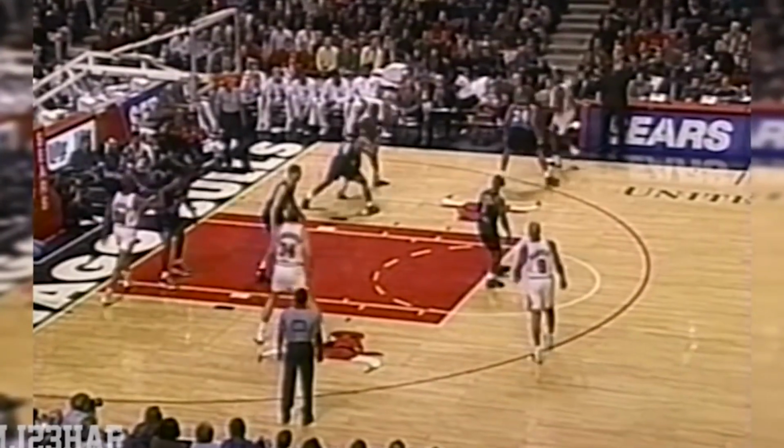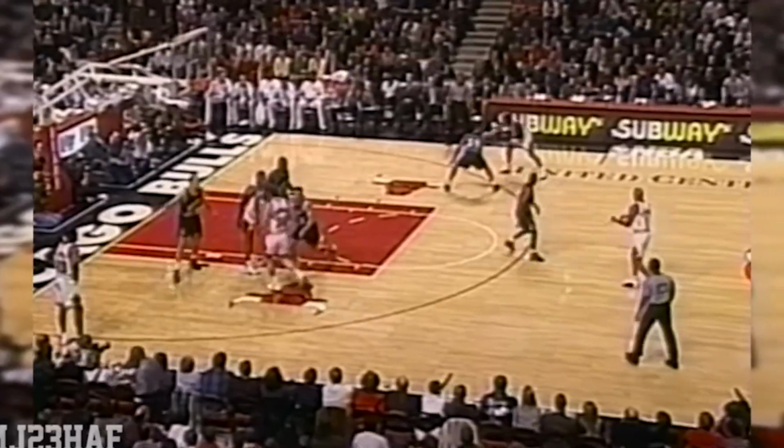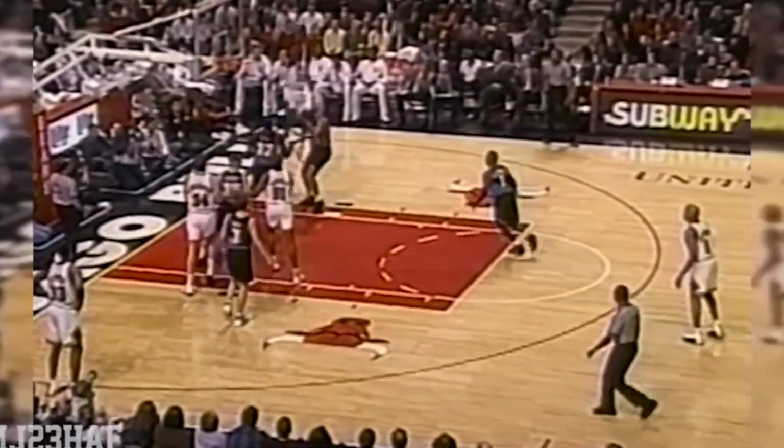Gets it back to Michael, MJ, 4-3 on the other side. As Michael drives down the lane, puts it up, in, and he is fouled. Down low to Michael, MJ fadeaway jumper. Got it, counted, he's fouled. Michael with the crossover, stops, and hits again. Start it again, baseline jumper, MJ puts it in again.